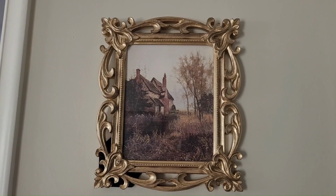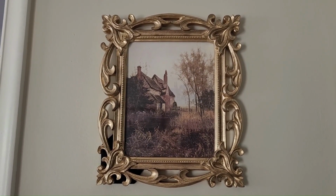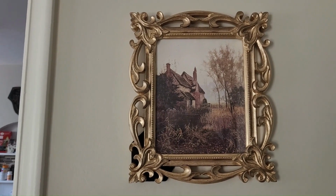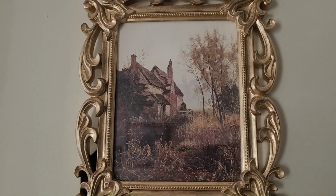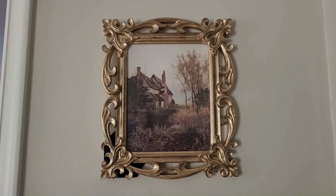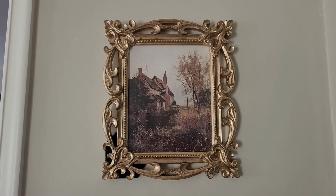And then last but not least, I did decide to change out the cottage picture with this one. So this is a print that I purchased off of Etsy, and as you can see, it's definitely got the fall vibes, yet there's still a cottage there. And then I changed the frame out for this really pretty gold one that I found at Home Goods. So I think it was definitely a good replacement.